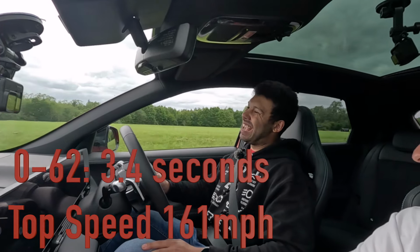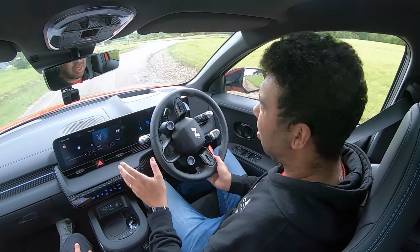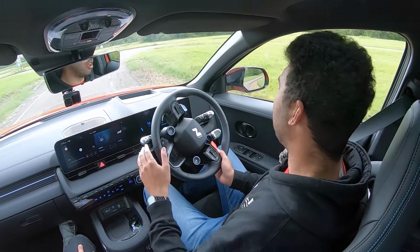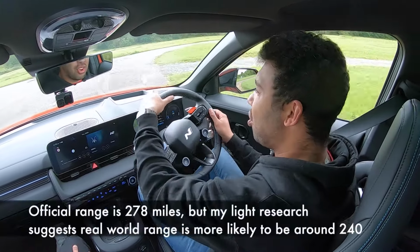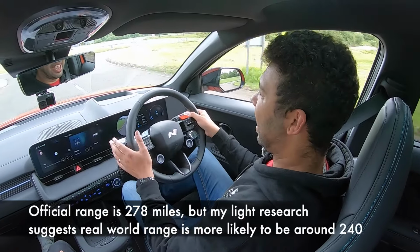The range, this is where things get a little bit pear-shaped. That's about 240 miles per hour. 240 miles per hour. So about, speed. Wow. Around 240 miles, give or take, on range. It's pretty woeful.